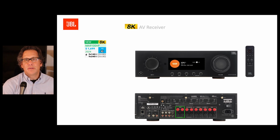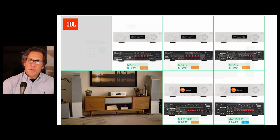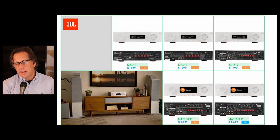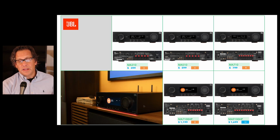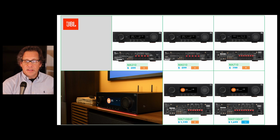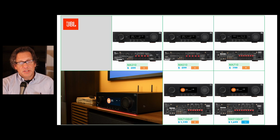And you notice with these black units, the remote changes color. So the remote matches the main unit, white with the white unit, and a black remote with the black units. And when we look at this whole family together, we can see here's all the white ones that are out there, and how the HP models, the high performance ones, are a little taller and have that better display on them. But otherwise, they all look like they're from the same family. And of course, we can see this whole family in black on this. Everything else pretty much stays the same except for that front panel and the remote color.